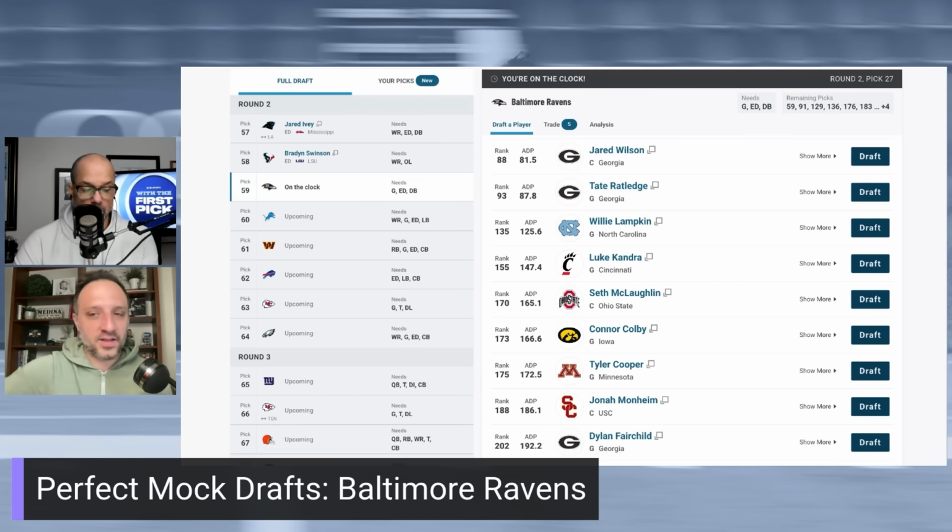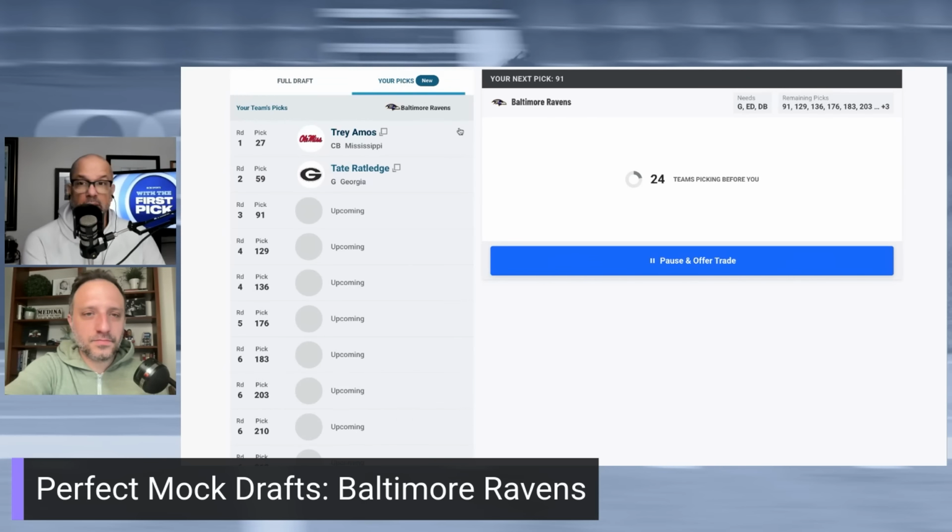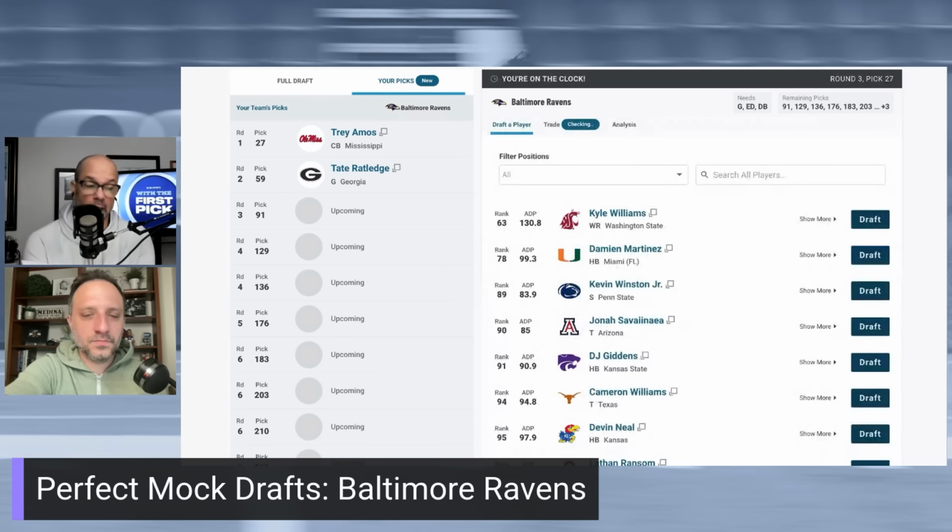I don't think Tate Ratledge from the big school, staying in the SEC again, would be too early here in the second round. I love it. Two SEC guys in back-to-back picks, two guys that can be immediate contributors. Feels like sort of how the Ravens like to do things. Get guys that can play and play early and then be really good once they get on the field.